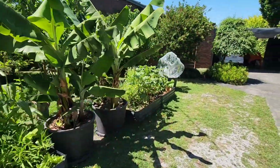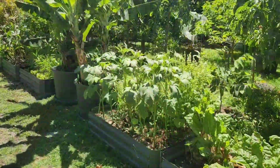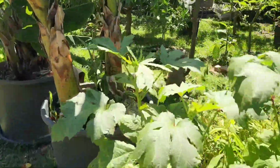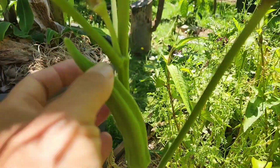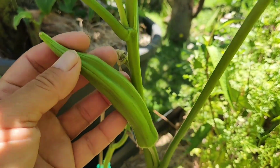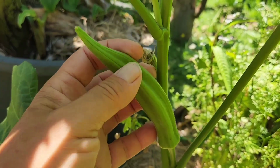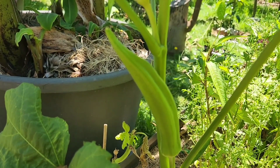And the okra. Check out this okra. Okay. The phone overheated. Told you it was going to happen, and it happened. So, check out this okra. Ladyfinger. It's got many names. Bamia. Right? Massive. So we're doing great with the veggies.